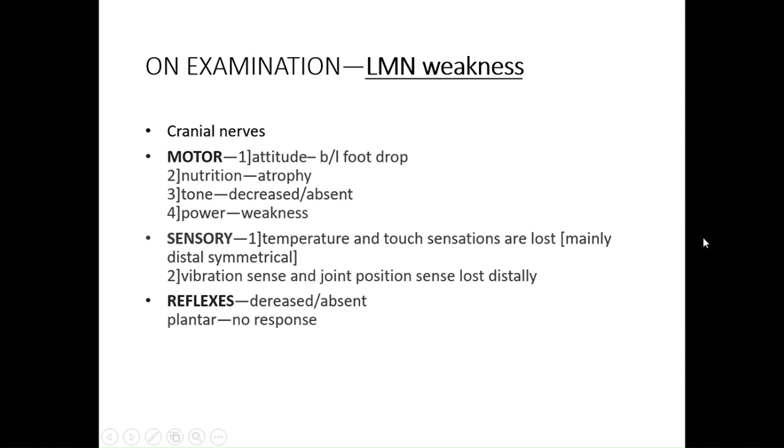On examination, there may be lower motor neuron type of weakness in peripheral neuropathy. Cranial nerves may be involved. In motor examination, there may be bilateral foot drop. In nutrition, there is atrophy of the muscles. In muscle tone examination, tone is decreased or absent. Muscle power, there is weakness. Sensory examination, temperature and touch sensations are lost, mainly distal symmetrical. Vibration sense and joint position sense are lost, mainly distally. Reflexes are decreased or absent. And in plantar reflex examination, there is no response.